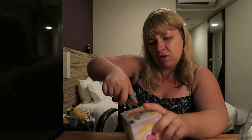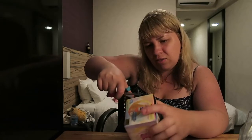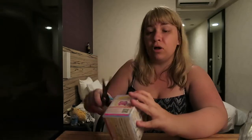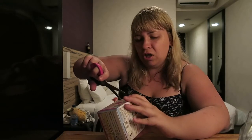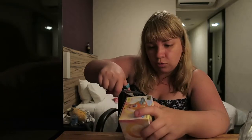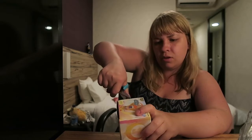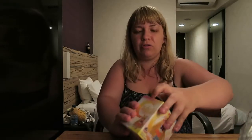I thought it was about 500 yen last time, but also the exchange rate was better then as well, so I didn't pay very much for it. So it might have been higher, and I'm only remembering because the exchange rate was really good last time. Literally it was nearly 200 yen for a pound, which is excellent.